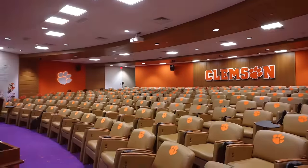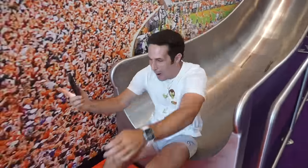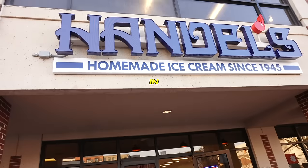Here's our team meeting room. All these seats fit all of us. I'm about to go down the slide. You guys push me? Okay. All right, let's go. Woo! Hey guys, we're gonna wrap up the day with the best ice cream in South Carolina.